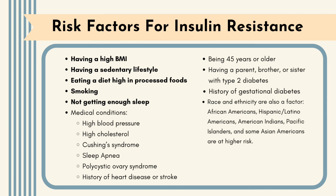Also, this one is something that a lot of people don't think about: not getting enough sleep. When you are not getting enough sleep, you're actually creating higher glucose levels in your body because you start to have releases of cortisol. That's a stress hormone. Cortisol starts to build up, and cortisol is a corticosteroid, which is a sugar, right?